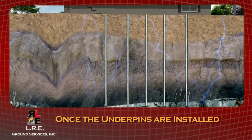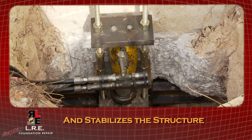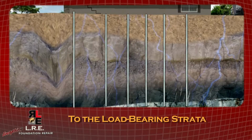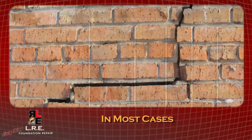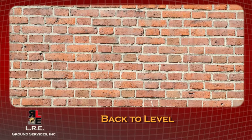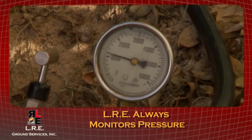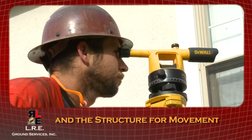Once all of the underpins have been installed, LRE pressurizes each underpin and stabilizes the structure by transferring the weight of the home or commercial building through each underpin to the load-bearing strata. In most cases, the structure can be lifted back to level. During the installation of each underpin, LRE also monitors the pressure and the structure for movement.